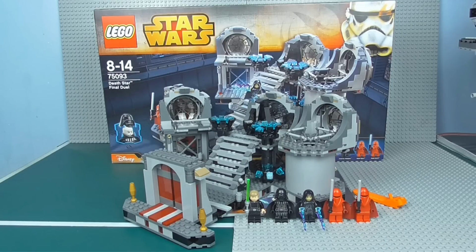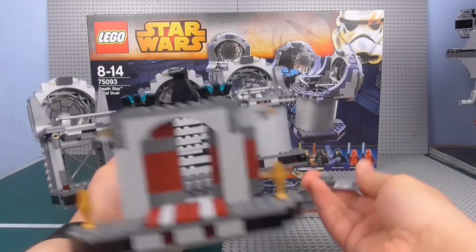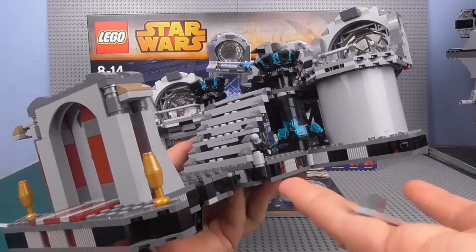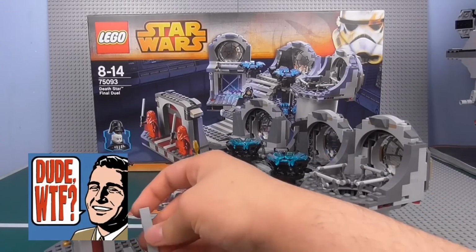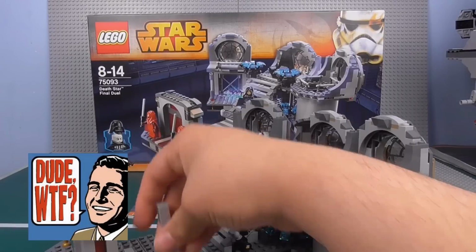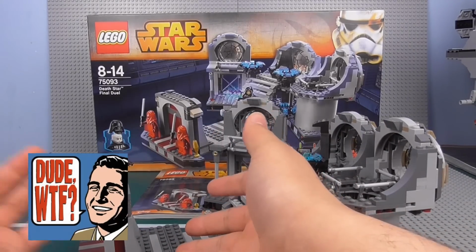Definitely one of the most anticipated sets of this line, and I think this and the Shuttle Tydirium are the ones everyone... Really? Really? Damn it, R2. It's still pretty cool. What the hell? What? This piece just came off. What the hell is this? I don't understand how that happened. What? I can't even put it back on. Oh, there we go. How did it come off? Oh my days.